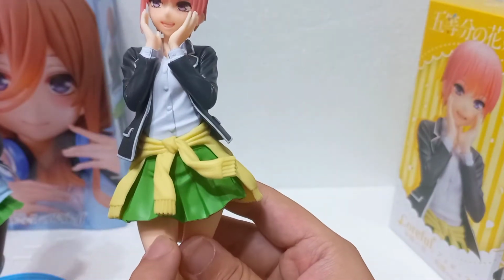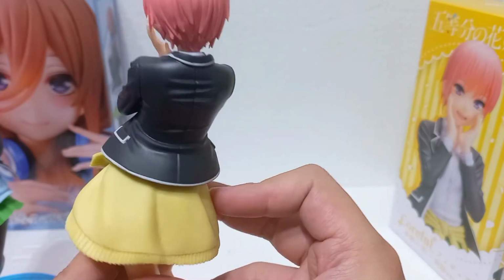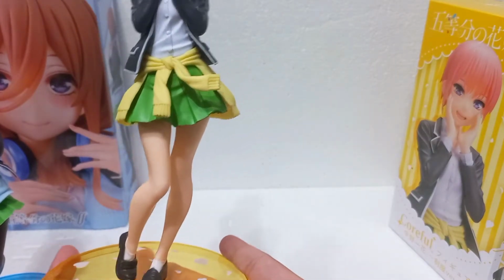Really nice cardigan over here. Good touch. Look at that, nice texture. You can see there, the yellow cardigan of Ichika. And then her legs, really nice. I really like her legs. I mean, they really did it well.